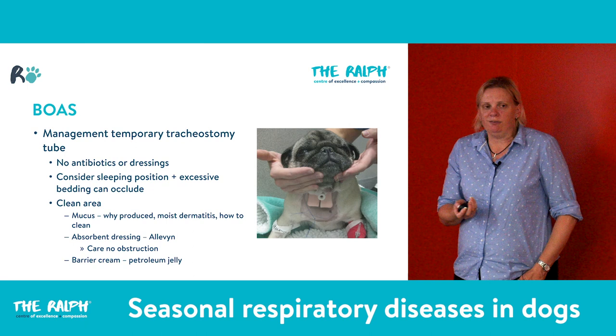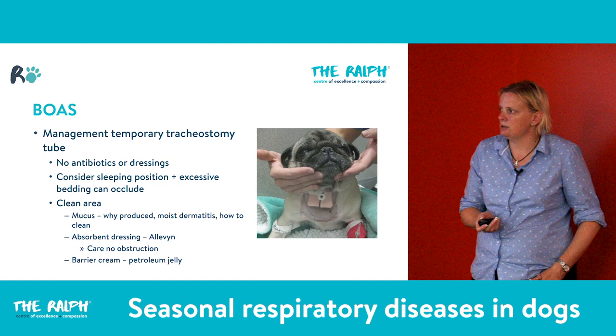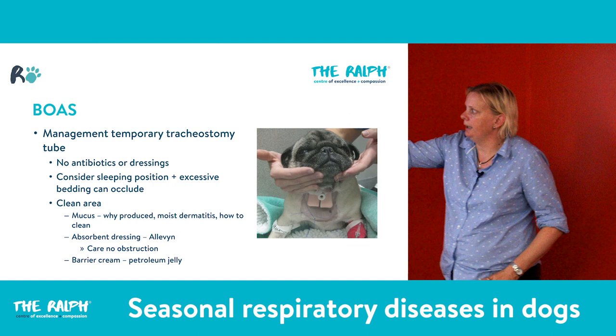Not only that, the actual tube itself will cause a lot of tracheitis. So you get this huge amount of mucus and discharge that comes out and accumulates around the skin. And if you're not careful, you'll end up with moist dermatitis. You just need to clean it a couple of times a day. Some people put a leave-in like here, but obviously be careful you're not obstructing your airway.